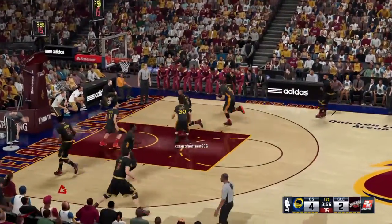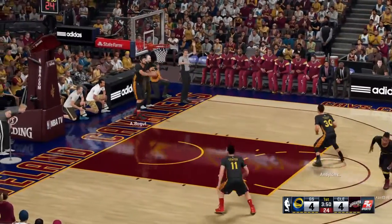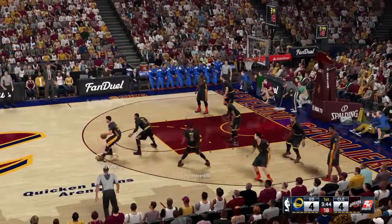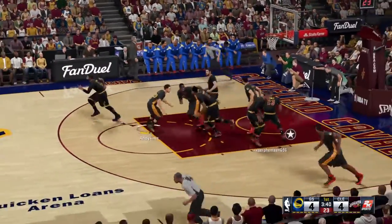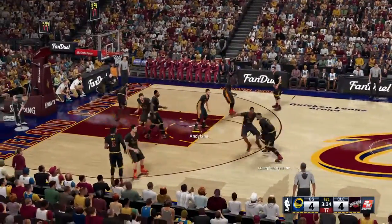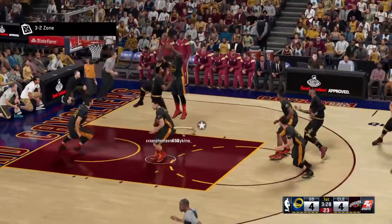The drive by Smith. And he uses the glass on the layup. Warriors have gone 2 of 3 here to start out the game. Here's Curry. No good on the shot, a bit long that time. You know, they don't score on that shot, but they're going to be happy with those kinds of possessions. The three from LeBron cannot.